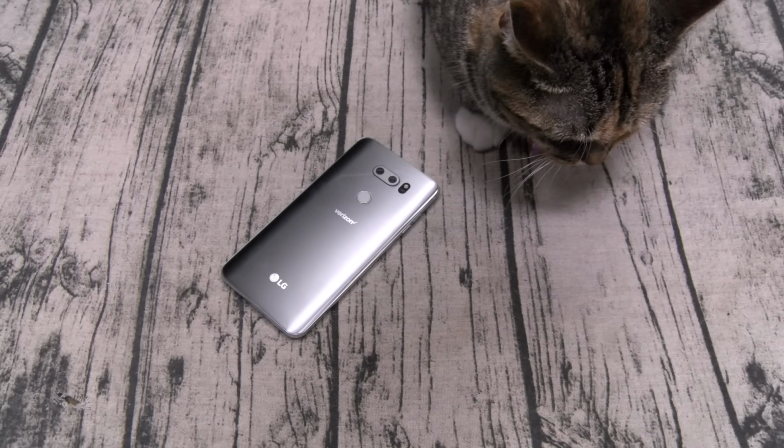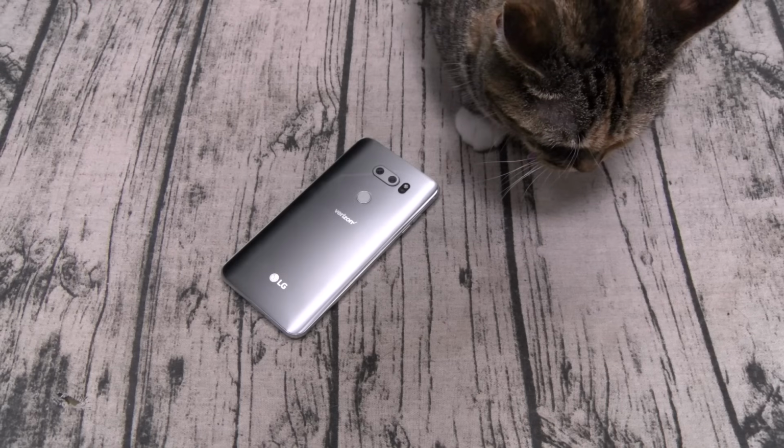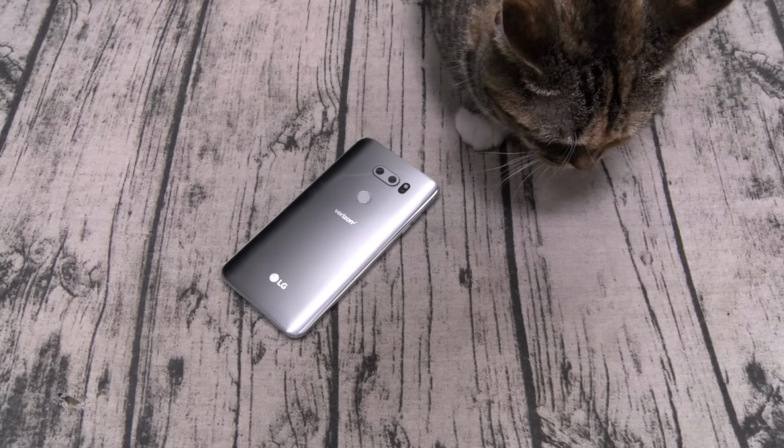Of course, I know people are going to say, oh, you could just get a Bluetooth speaker and pair it up and all of that. But there's situations where you're going to want to hear your music or watch a video and you're in an environment where a Bluetooth speaker would be too loud, but at the same time, you don't want your phone to be too low.